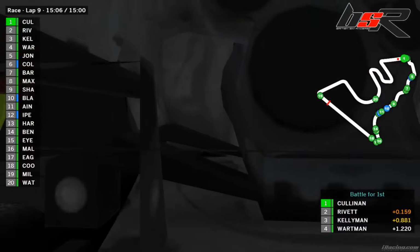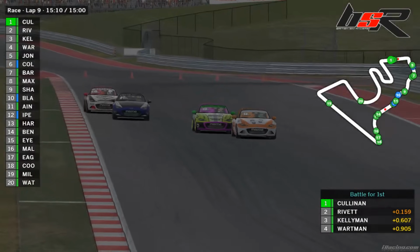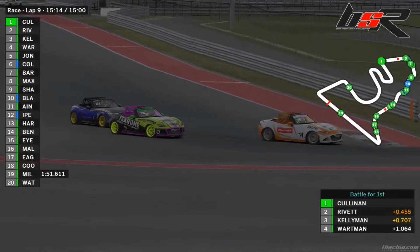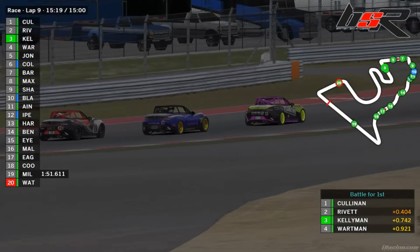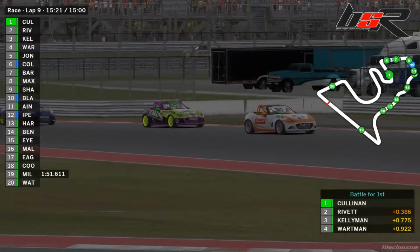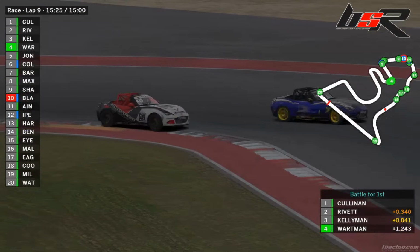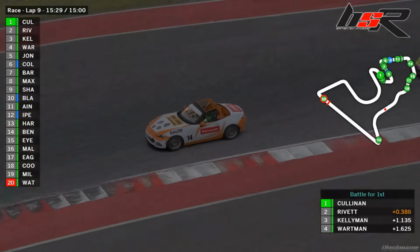Oh! Rivette, contact! How close can you get, Ryan? That was unbelievably close. Oh, and now look, there's Kellerman joining the party. Kellerman's making a move. I think that's allowed Cullinan a bit of breathing space. Wortman's making a move up the side of Kellerman. Jesus!